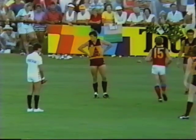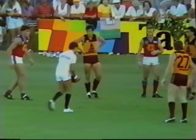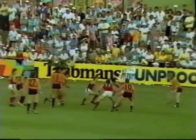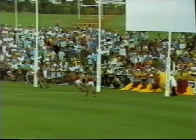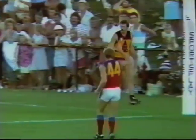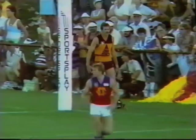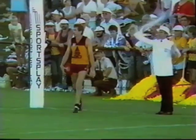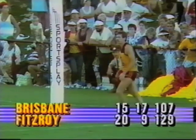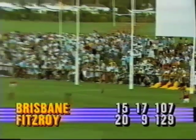Big pack of players. The bounce will be about 25 metres out from goal. 21 points to margin. 30 minutes have gone. Micken once again gets the tap. It comes out the back, kicked off the ground, straight to Dunnell. He was going to go back, but then I think the umpire said it's not far enough, so over he goes for one more rush point to Fitzroy. 22 points now.